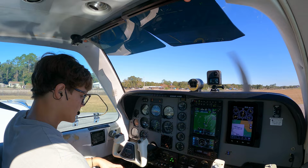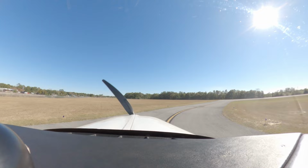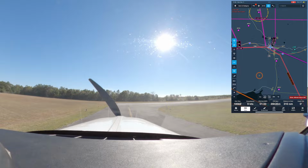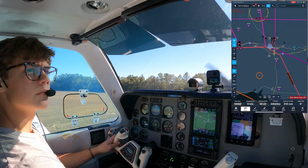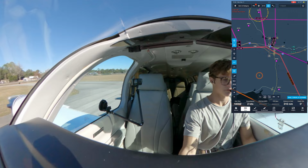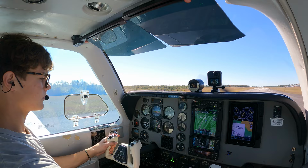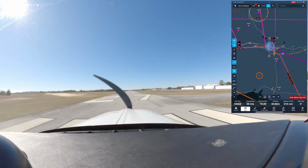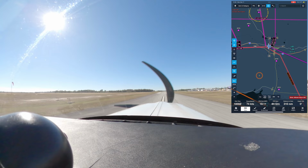There we go. We're clear on final. We're clear on the runway. I don't see the numbers, but I see it on my heading three times. I take a power set and achieve good engine instruments. Airspeed's alive, 60 knots. 70. Tap those brakes.